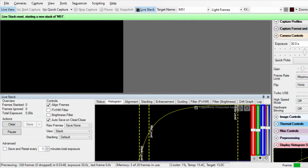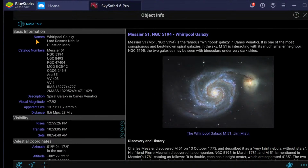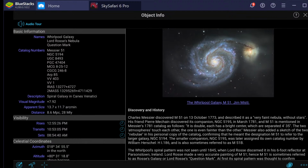Okay, so once again, this object, gang, is M51, and this is a favorite object because, in part, it is so odd. As you can see in the planetarium software, this large galaxy is interacting with this smaller galaxy, and what you have here is basically a gravitational tide happening between the two, and they're starting to interact. They're just messing with each other, and they will someday completely merge together, presumably.